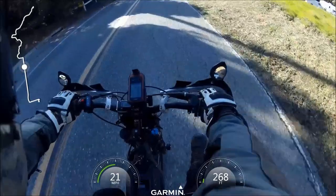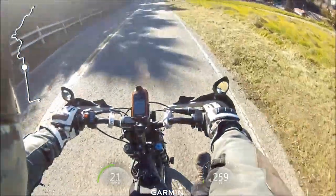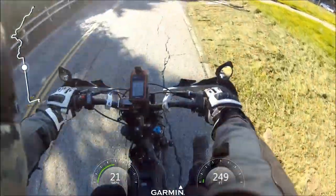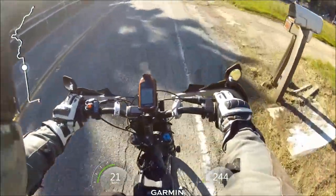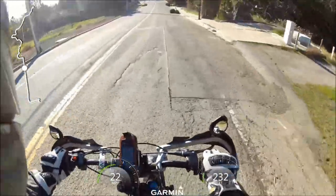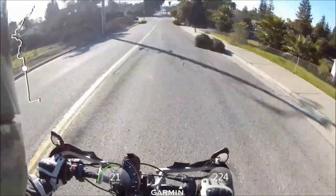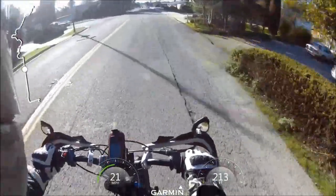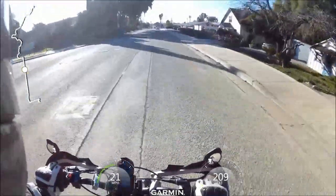Brace yourself. All the way down. Damn, dude. All the way down to 6 miles an hour. That's weird. It didn't cut off at 10 like it's supposed to. It's okay. Maybe we're supposed to get back on. But man, did you see that, dude? It nearly stopped the bike all the way, just rolling off the throttle.